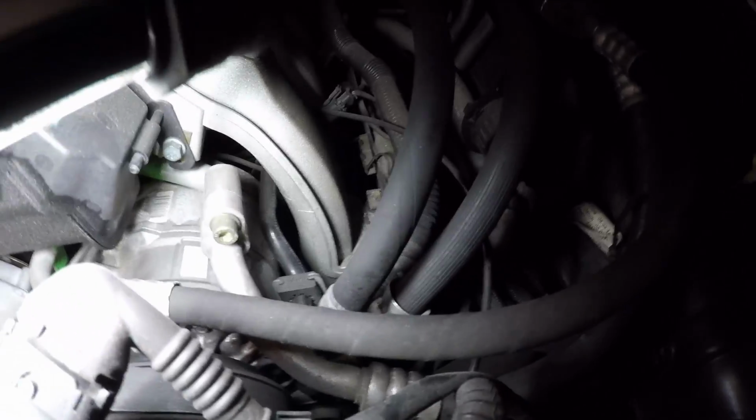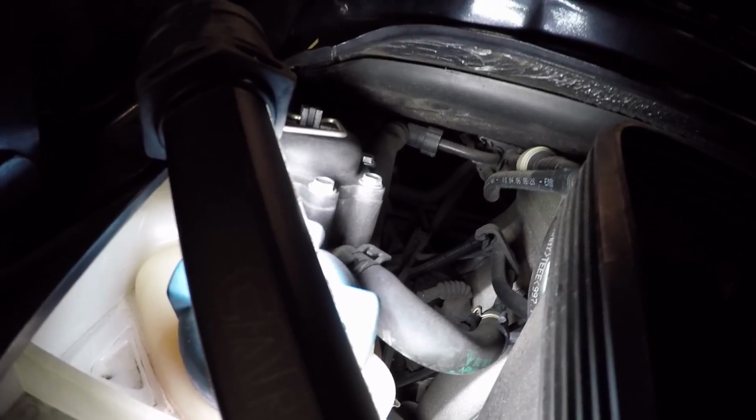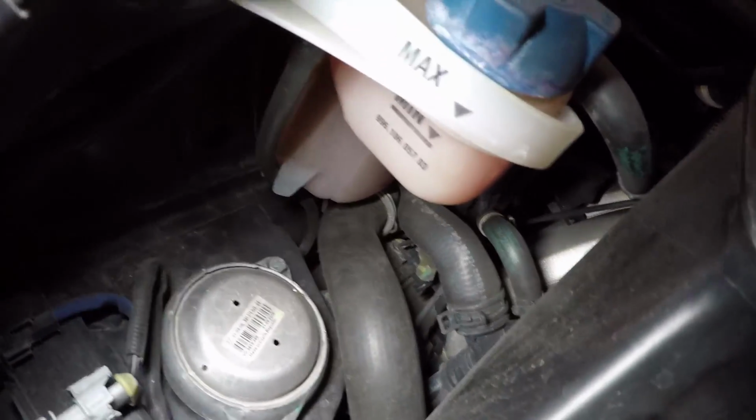I mean, at this point, I'm just looking for something obvious, which almost never really happens. I don't see anything that looks cracked from here, but obviously I don't have the best view. I mean, the hoses are in pretty good shape, really.